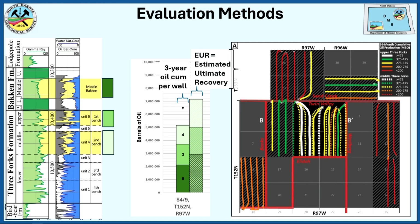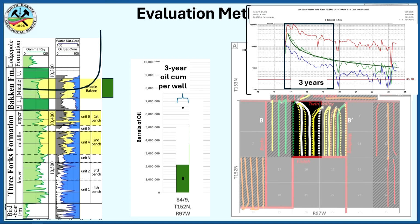They're color-coded based on their first 3 years of oil production. We don't show any Middle Bakken wells because they're pretty much consistently drilled over all of these spacing areas. And if we added in the Bakken wells, it would just be a complete mess. But for each of our spacing units, we first reviewed drilling records and did some reverse geosteering to basically confirm which reservoir horizon each lateral was drilled into.